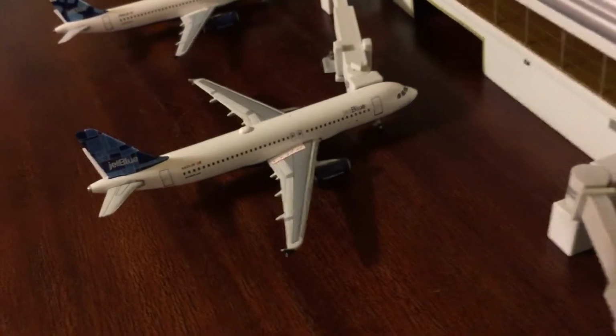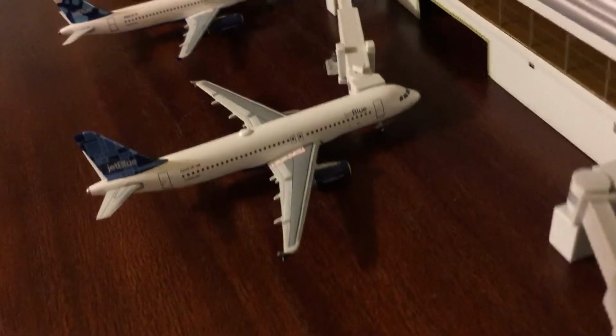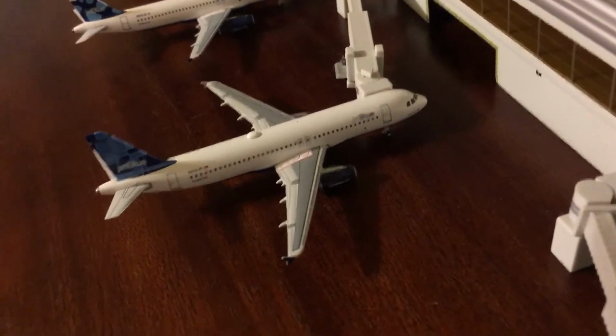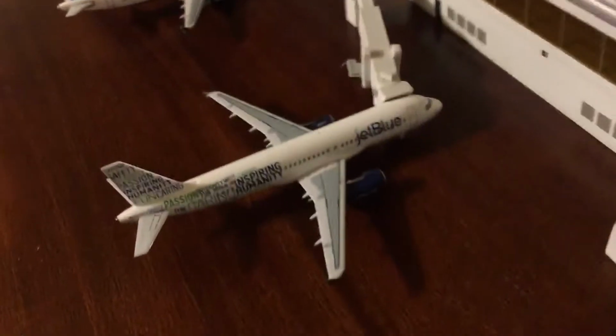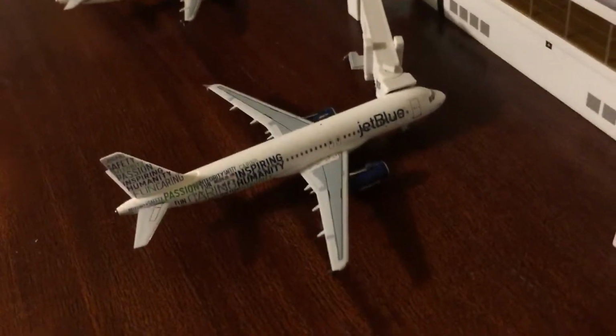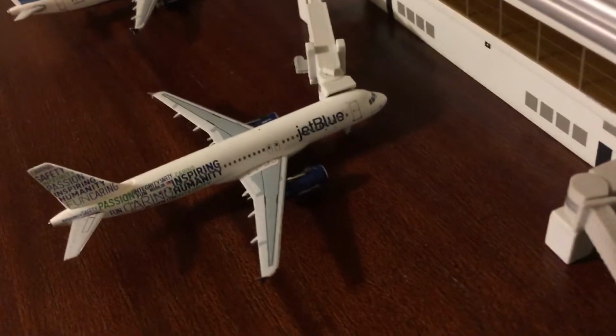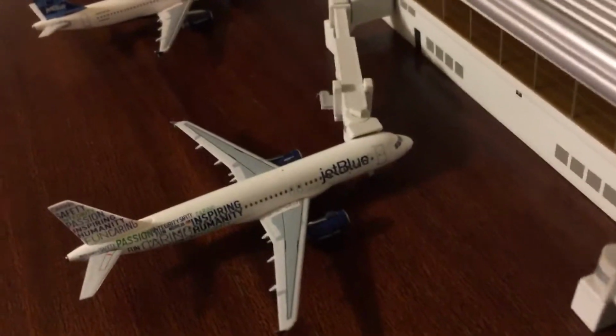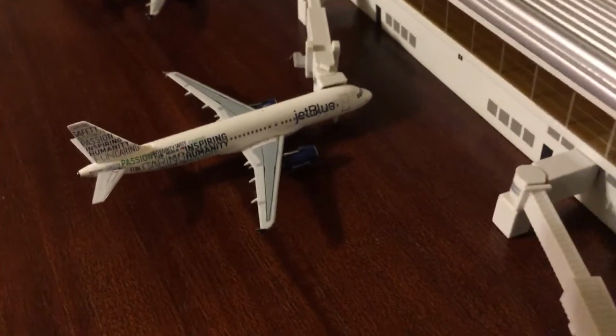And this is the Mosaic tail, which is named Blue Yorker. And this one can take a flight over to Tampa. And we got one of the newest ones I still have out here, Inspiring Humanity. The aircraft's named Blue Manatee, of course, because they like to put the word blue in every sentence. So I think I'll have this one take a flight down to Fort Lauderdale.